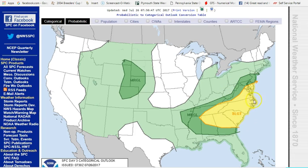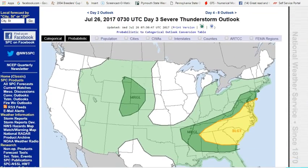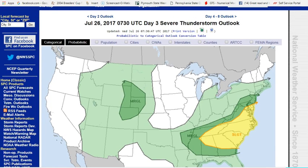Here's your warm sector, okay, which is going to be south of the warm front and east of the cold front. So here's where your warm sector sets up for Saturday. And after that, of course, it's gone for Sunday. And Sunday should be a fine day across much of the Northeast and the northern portion of the Mid-Atlantic states.